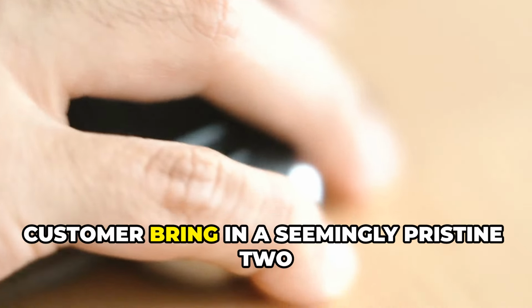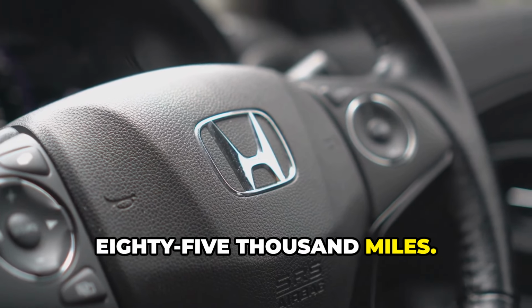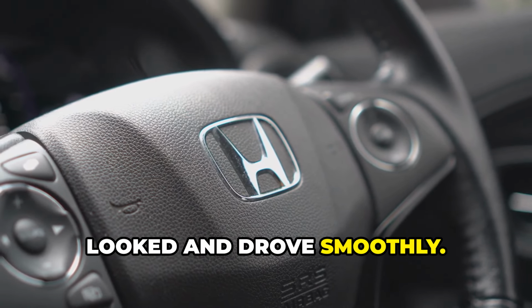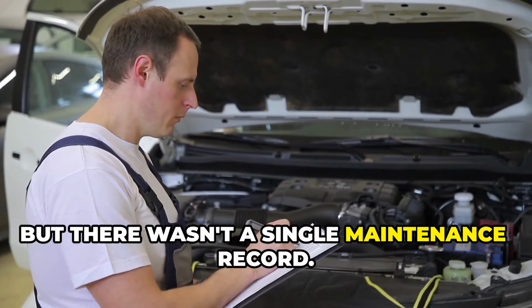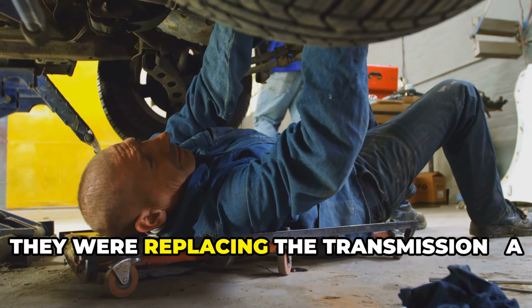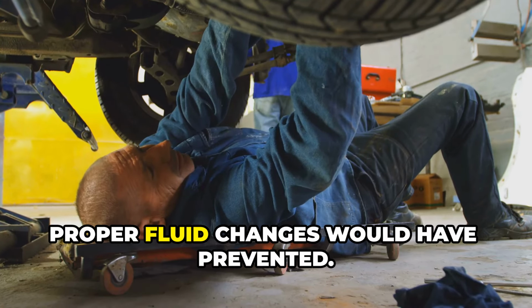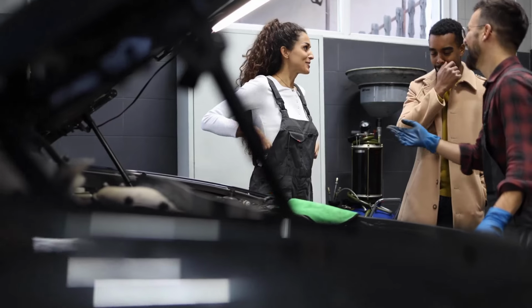Here's a real-world example. I had a customer bring in a seemingly pristine 2016 Honda Accord with 85,000 miles. Looked and drove smoothly, but there wasn't a single maintenance record. Within 6 months, they were replacing the transmission, a $3,800 job that proper fluid changes would have prevented.